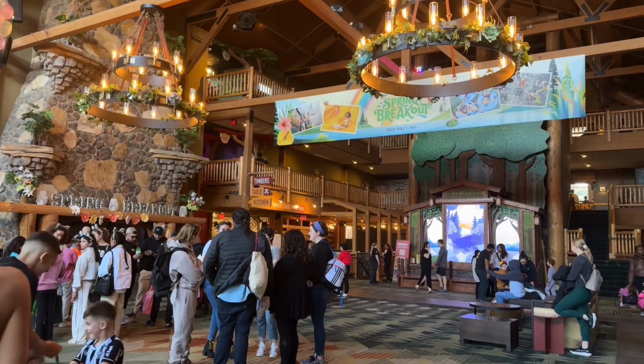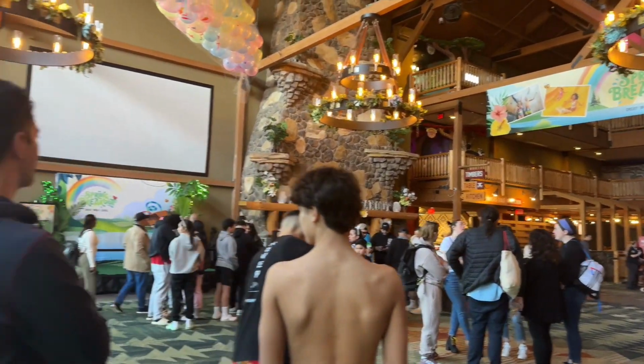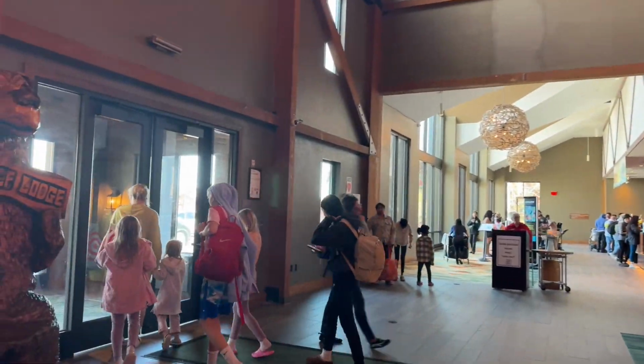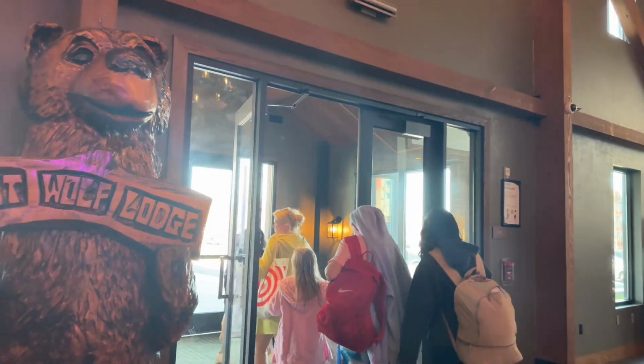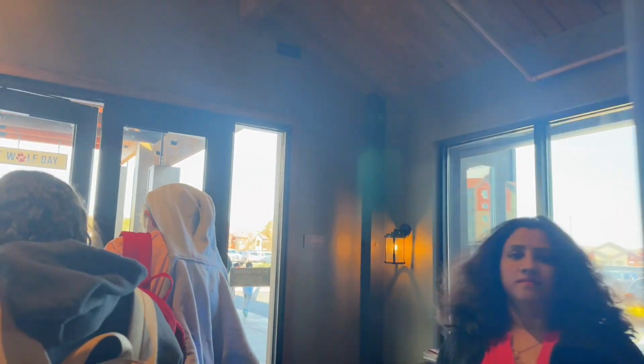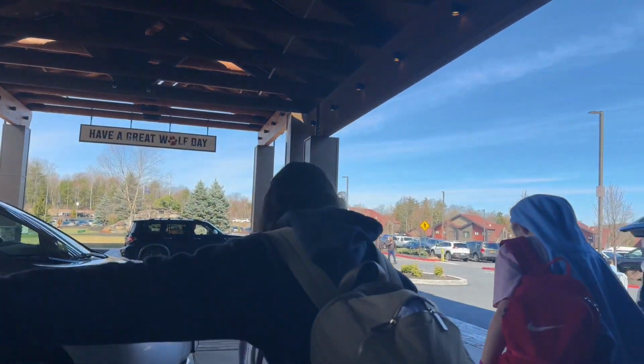And this is essentially the Great Wolf Lodge. I don't see a lot of wolves, I see a lot of people. I see wall-to-wall people here. Let's walk out and see what we can see on the way out. We're just about done with our quick tour of the Great Wolf Lodge. Gone over some of the prices. Have a Great Wolf day.